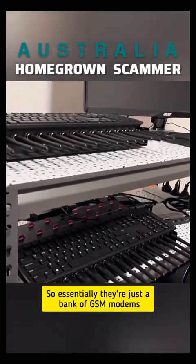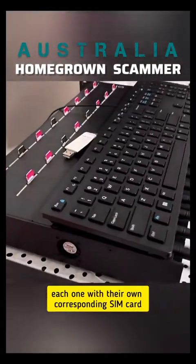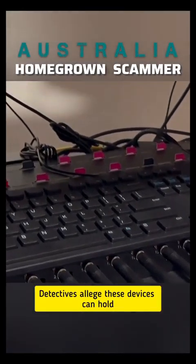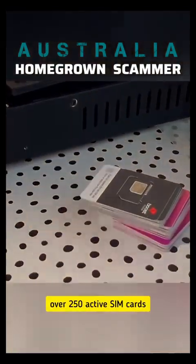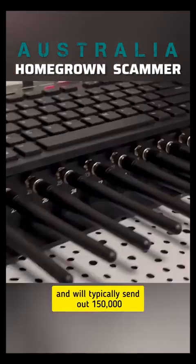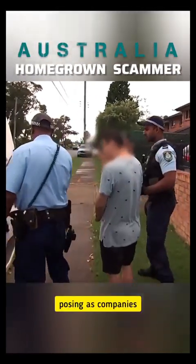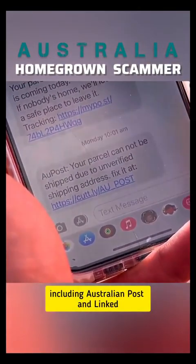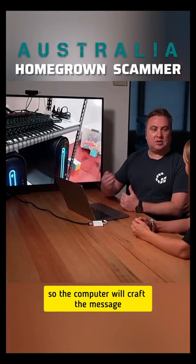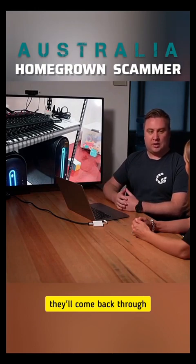Essentially they're just a bank of GSM modems or cellular modems, each one with their own corresponding SIM card that can be used to send out bulk SMSs. Detectives allege these devices can hold over 250 active SIM cards and will typically send out 150,000 messages a day. In this case, they allege the scammer was posing as companies, including Australia Post and LinkedIn. They're often connected to a computer, so the computer will craft the message, and any responses, they'll come back through that computer as well.